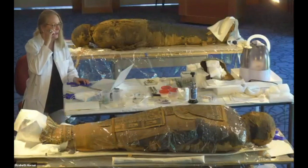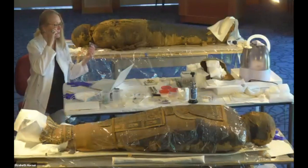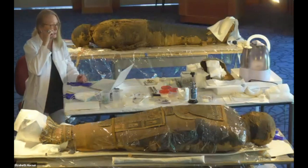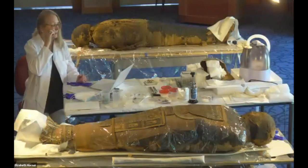A fine linen shroud covers the outer wrappings. It was once dyed a pink or a pale red, but it's now faded to beige, except for the cartonnage panels that cover the shroud. Her CT scans revealed that she was over 30 when she died.